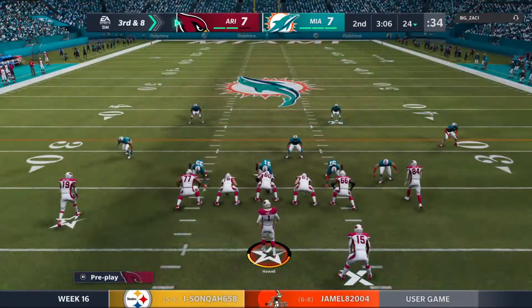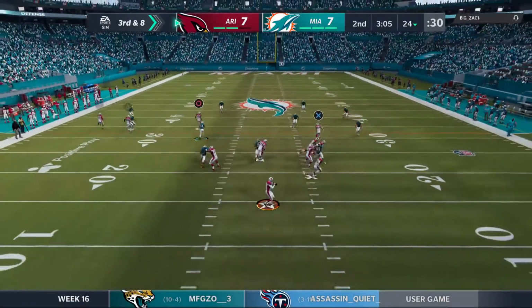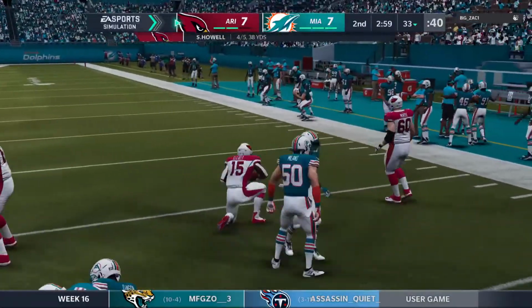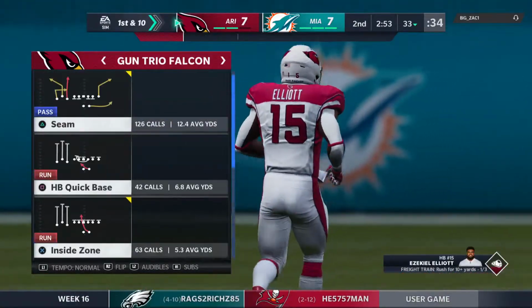To this point, I've been impressed with the work defensively. They have not allowed a lot of receivers to run free, and there's another example, another incompletion. They'll set up the screen to Elliott, and he's able to get it to the 33. Good enough for a first down. A strong 8 yards will keep this drive rolling.